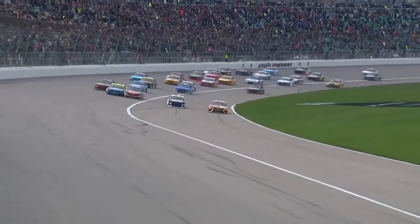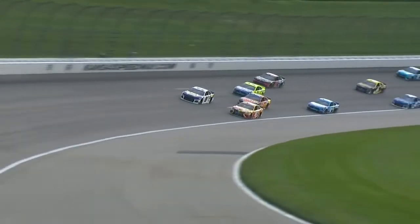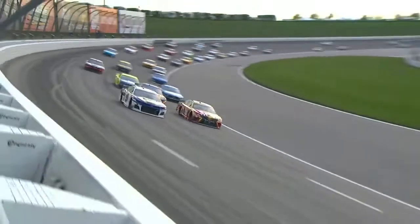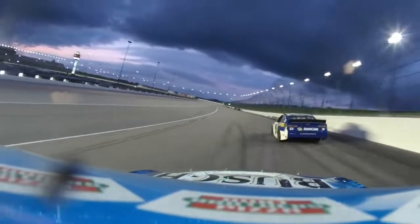Kevin Harvick, that four car mic. Whoa, man, there's some aggressive side drafting going on between the 18 of Kyle Busch and the 9 of Chase Elliott. Chase ran him all the way down to the apron. Look at that! Look at that blue car on the inside. Look at that four car. Kyle, he restarted 17th. He restarted 10th. Man, that's big, fellas. That's big. Nobody has shown anything for that four car tonight.